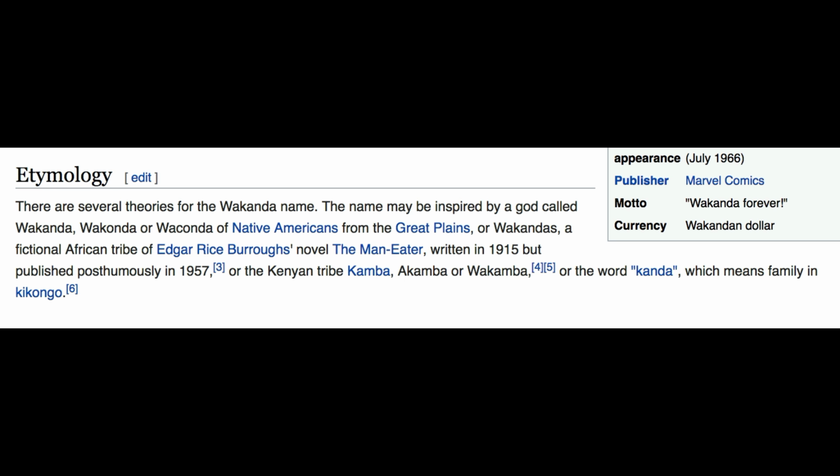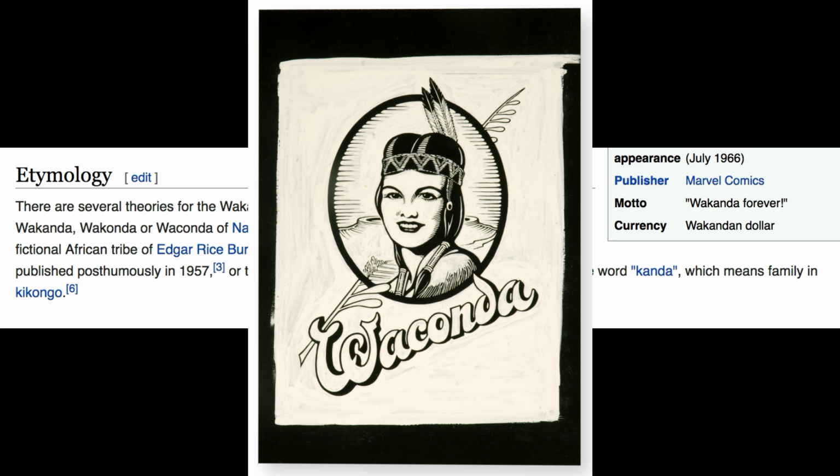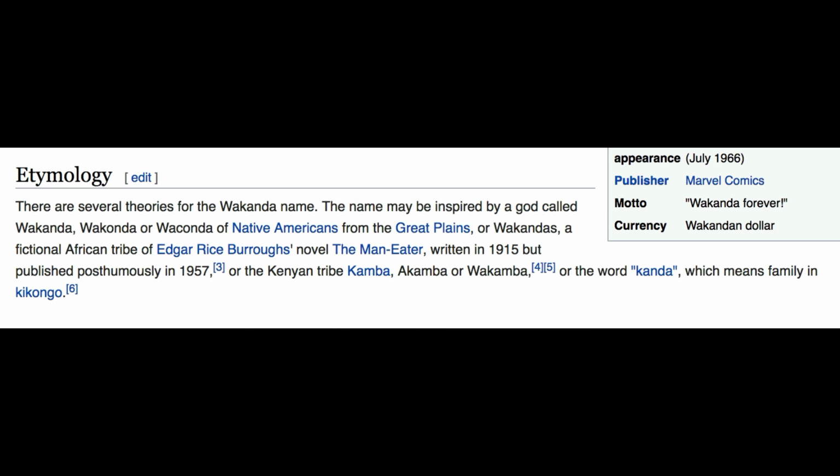Now returning to the fictional Wakanda, right? In Wikipedia it says the etymology. There are several theories for the Wakanda name. The name may be inspired by a god called Wakanda. So we just heard, right? Wakanda, the Arikara called it the creator, which is God. And also the Dakota see Wakanda as basically God as well. And we're going to read a little bit more about that later.